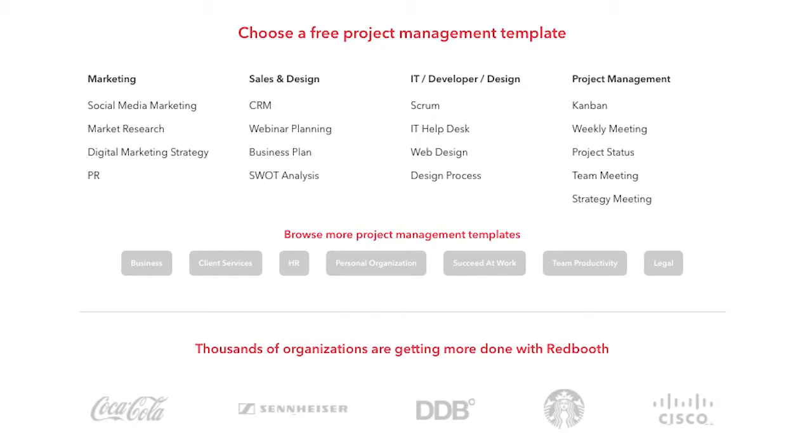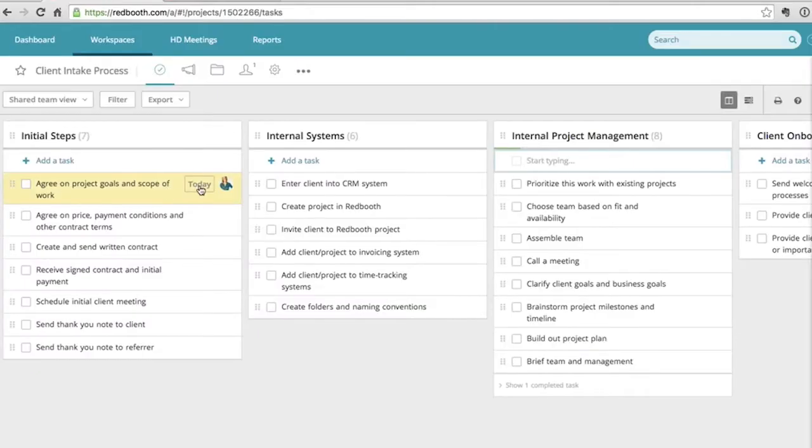So I'm going to take a look over to my account. I've already brought one over, and you can see that it's here. This is the client intake process right here. So let me just orient you to what you're seeing right now. Across the top, these bold titles are the major sections of the client intake process. And then the items inside the lists are the action items themselves.